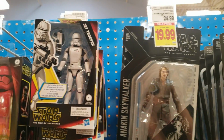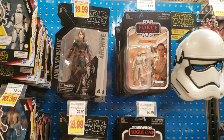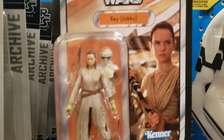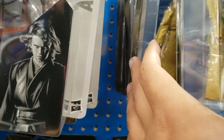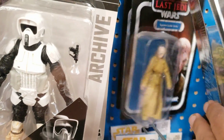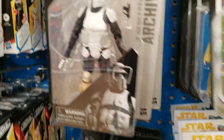Let's play a game. How long till it's on clearance? Speaking of clearance, some of these figures can be found in clearance, like this Rey figure. She's about $12 here. You can get her for $5. And let's play a game Snoke. 1, 2, 3, 4. 4 Snokes. Keep counting on the Snokes. 5, 6, 7 Snokes. Snoke is the Rose Tico of 2019.